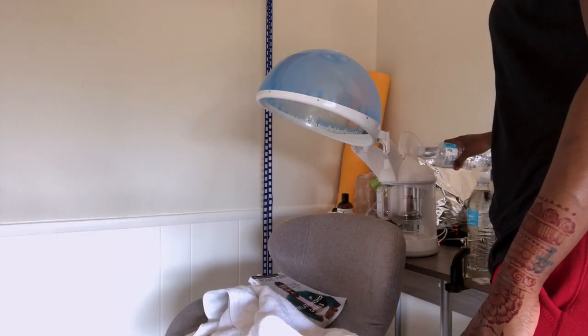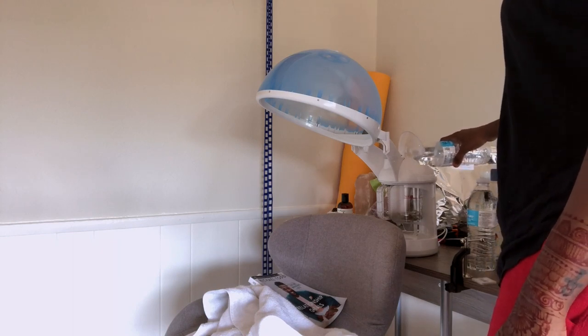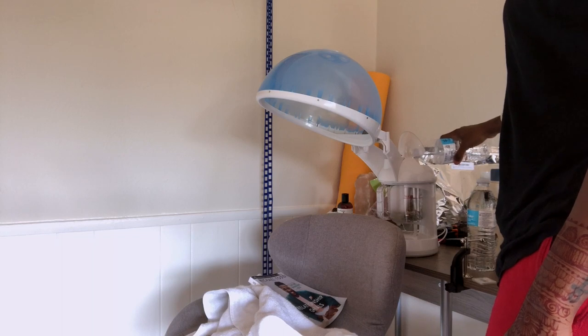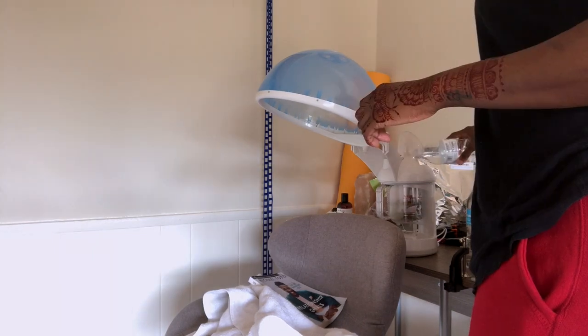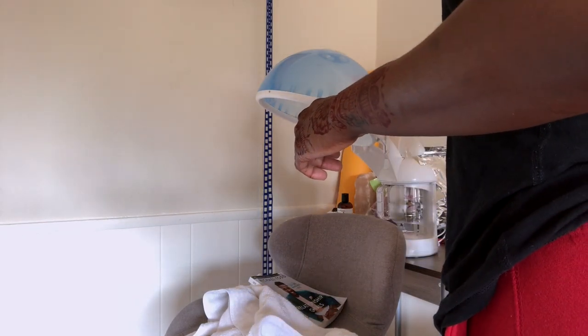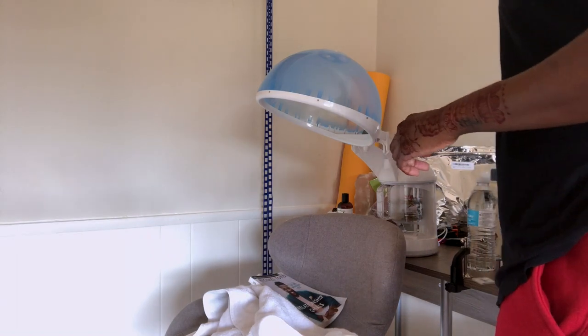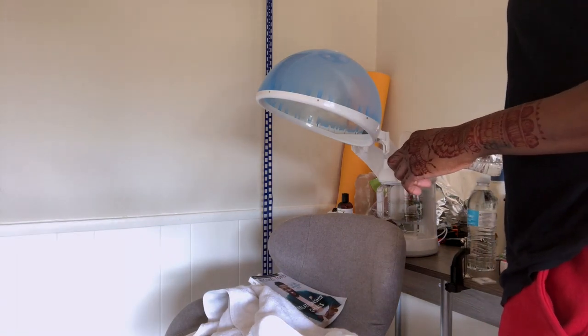I put about 2 tablespoons of the herb mixture in that little container. And then I filled my water bottle with some distilled water. Distilled water is best for your hair. Do your research. And I just filled it until it seemed like it was going down. There's like a maximum line on this, so that's cool.